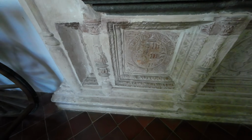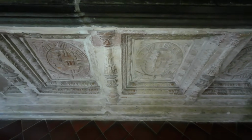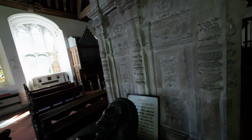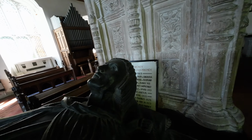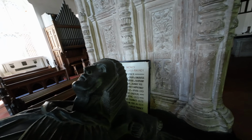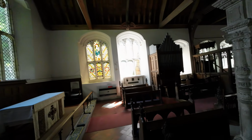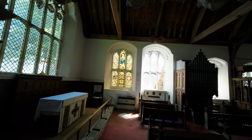I mean, look at the carving here. He is the one that built the tower. Yes, he's the man. First, yeah. Sheriff of Essex. Although he didn't have a silver badge and he didn't ride a horse. Well, he must have ridden a horse, obviously. And look at that leaded window, isn't that beautiful in the background?